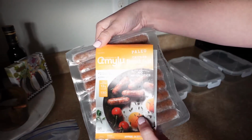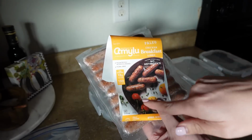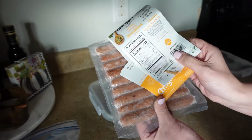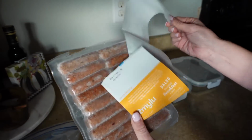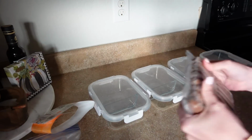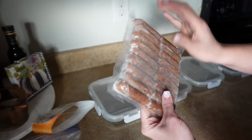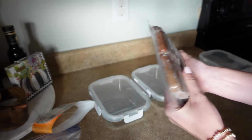So these are the breakfast sausages. They're the Amy Lou chicken breakfast links. 12 grams of protein, 130 calories, and I believe that's for 3 links. Yes, so 3 links, 130, 12 protein. Love that. And I always just keep these in the freezer because it comes with a whole other package that we already went through, and it's hard to get through these.